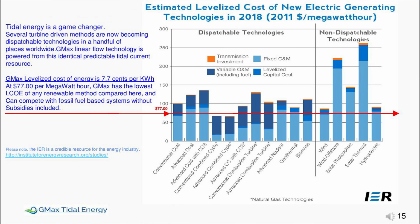Tidal energy is a game changer. Several turbine-driven methods are now becoming dispatchable technologies in a handful of places worldwide. GMax linear flow technology is powered from this identical predictable tidal current resource.